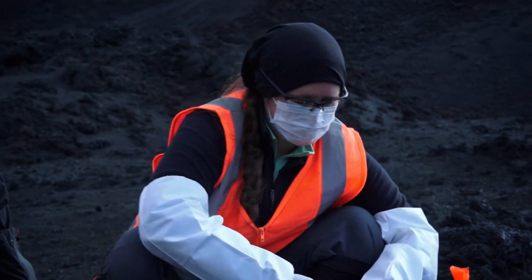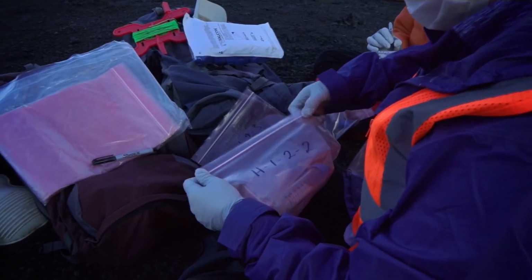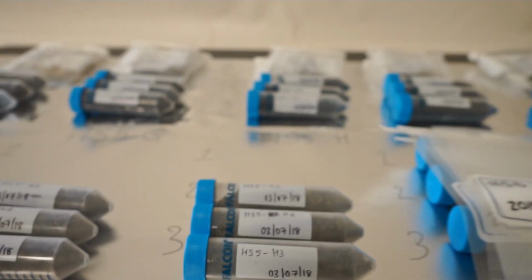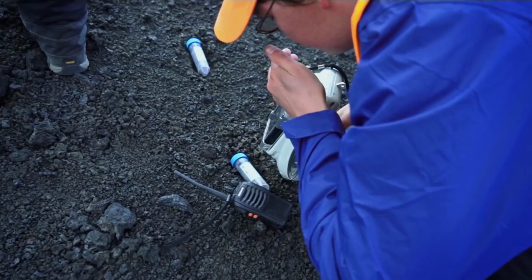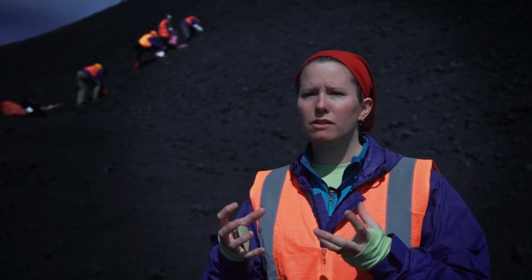Our team has a sort of two-pronged approach to sampling. We collect some samples here that we will then analyze in a field lab or in a lab back at one of our respective universities. But we also try to do some in situ science too. In situ means doing it right there, right now. Of course, the biology samples are the most important not to contaminate, so we collect those first.